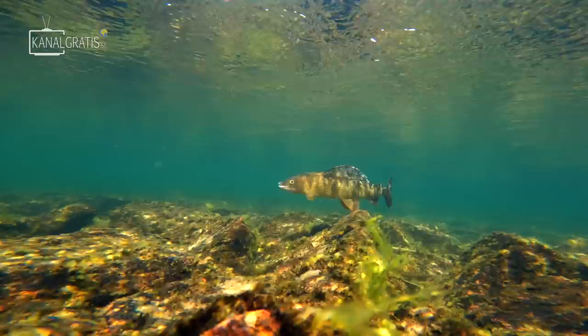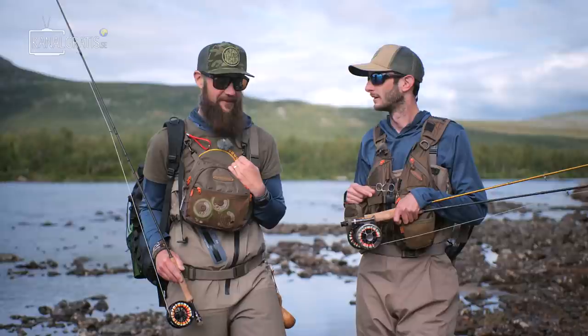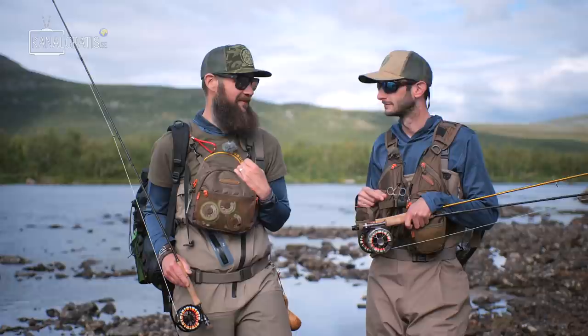We already spotted a few fish. We saw some rising down here. So we're hoping for an awesome day and hopefully some really nice grayling on the dry. Let's do it. Let's go down.